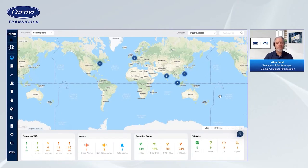So here we are now logged into the Lynx Fleet solution, and we've come straight into the dashboard where most of our customers manage their business. Now I'm not going to walk through each feature and functionality. The solution's been built around helping customers solve business processes. So we're going to run through a few business processes to show you how easy the solution is to use to help solve issues that come up on a day-to-day basis for our customers.